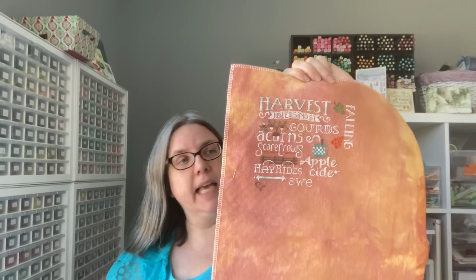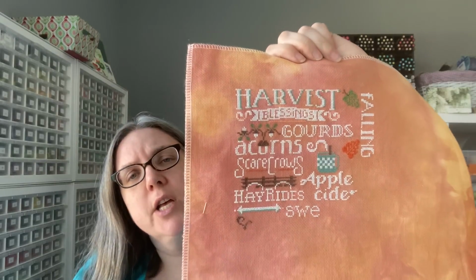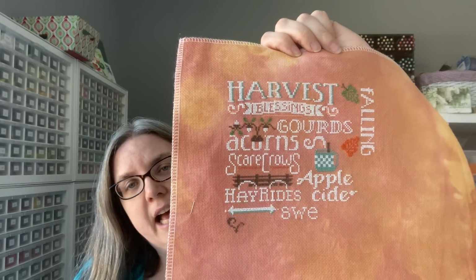And if I ever see them come back, I'll let you know because they really do have lovely Aida fabrics. I couldn't tell you about the others. So that's what I have so far.